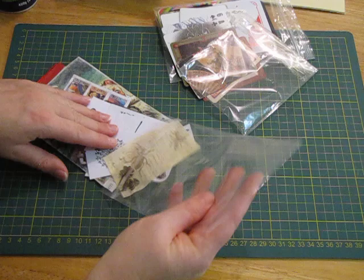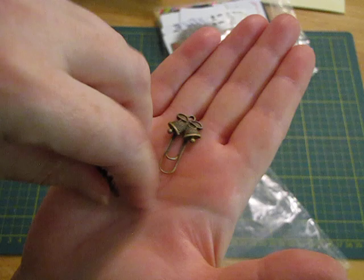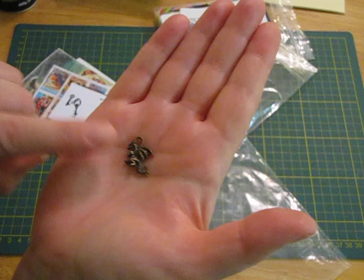Oh, Christmas bells. I'll try and get closer. I don't know how good it is at focusing. That's not too bad. And a little dragon, which is really awesome because I love dragons. And I was fortunate enough to get a beautiful package from Karen with some dragon goodies in it recently. So that can go in with all my other dragon goodies.